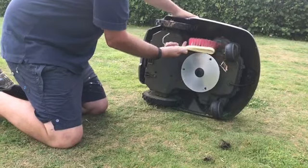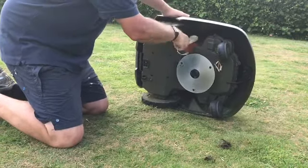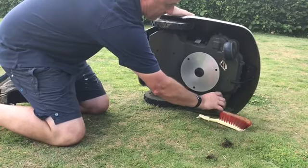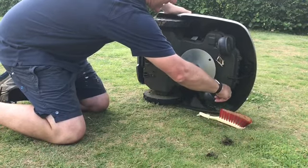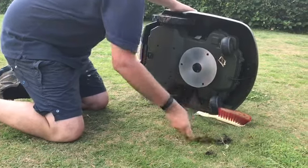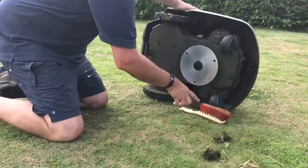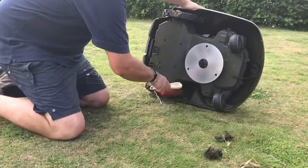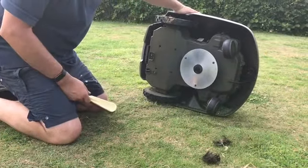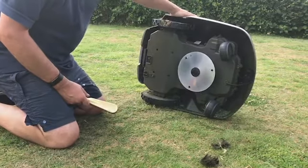Then just give it a real good brushing. Get all of the grass off. It has been very dry. There's some more debris around the wheels there. We'll get rid of that. Yeah, get rid of that. Bits of sticks. That's about it, I think. So that's it. All the maintenance I've had to do in the last 8 weeks.